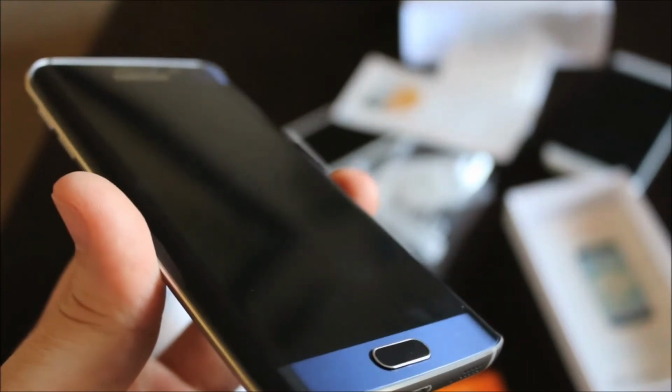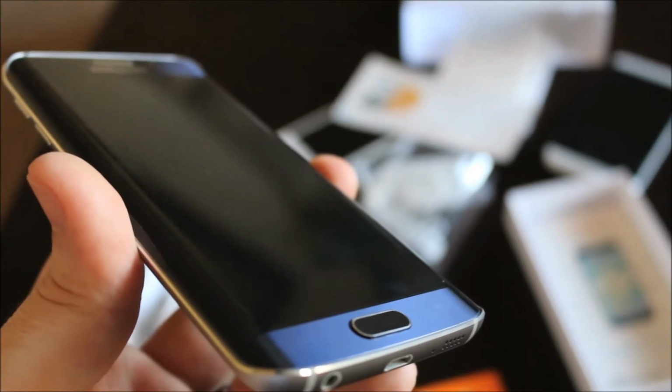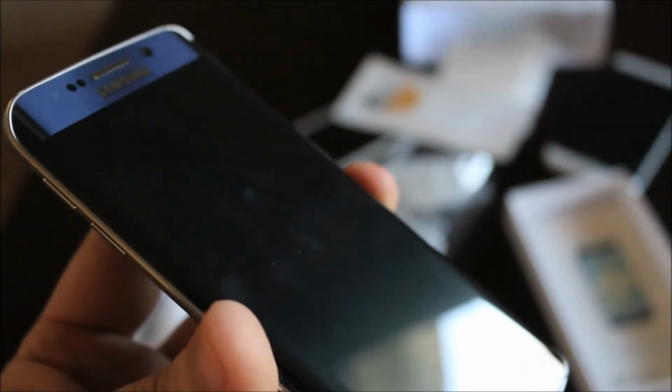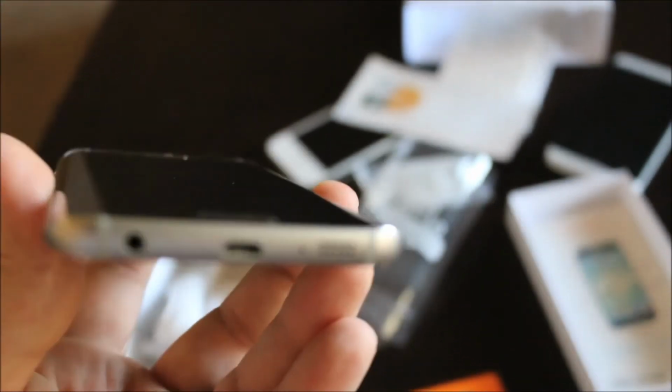And I don't know, you see how it looks blue right there at the bottom? I don't like that at all. I wanted a black phone. I didn't want a blue phone. Maybe I should send this back and ask for the gold one. Maybe I should just send this back and get the HTC One M9. I don't know. I mean, I like it.